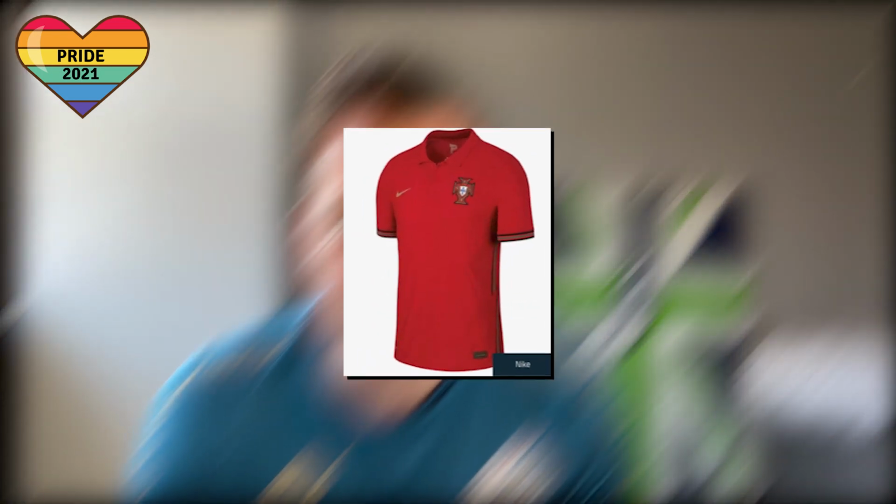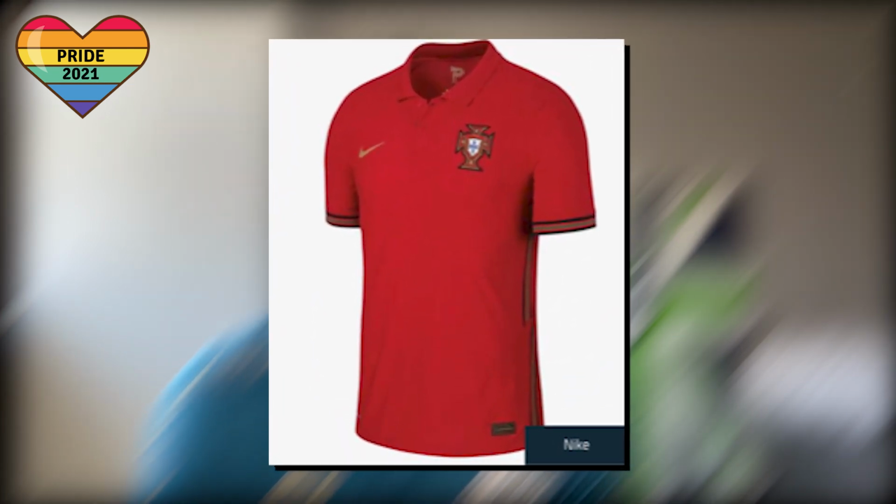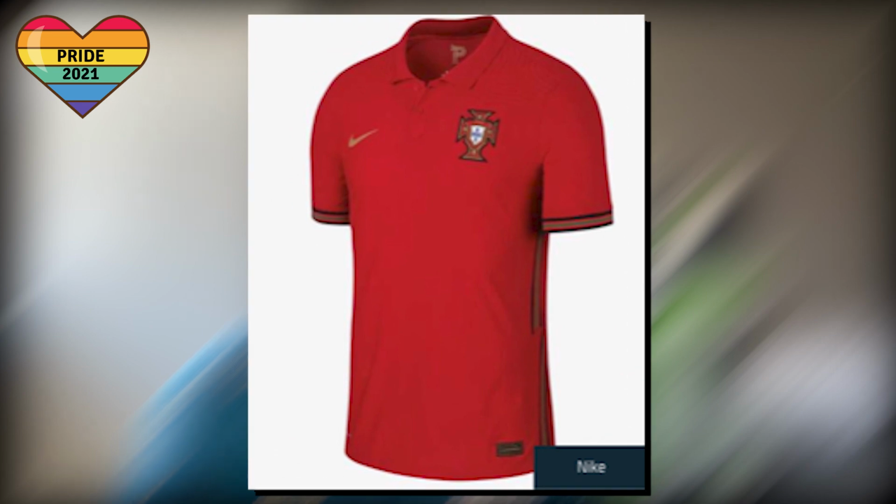I don't get Portugal. Portugal's kit colour seems to change every tournament. Sometimes they're really deep reddy purple, and then other times they get this kind of thing, which to me looks like a golf shirt. Kind of looks like something you might wear out on a Saturday night rather than to an international football tournament.